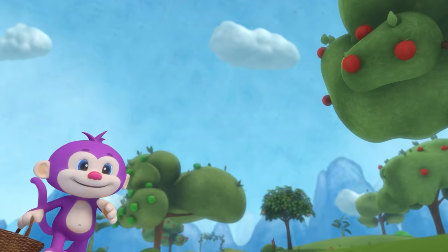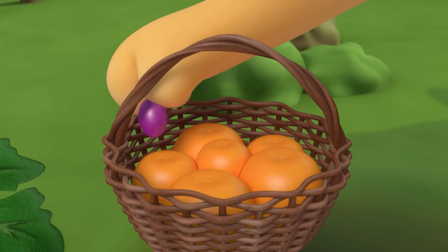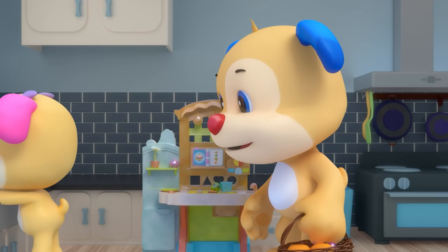Picking from the fruit trees. Puppy picks purple grapes. One, two, three, four, five he takes. Let's wash the fruit before we eat. The quicker we wash, the quicker we eat.